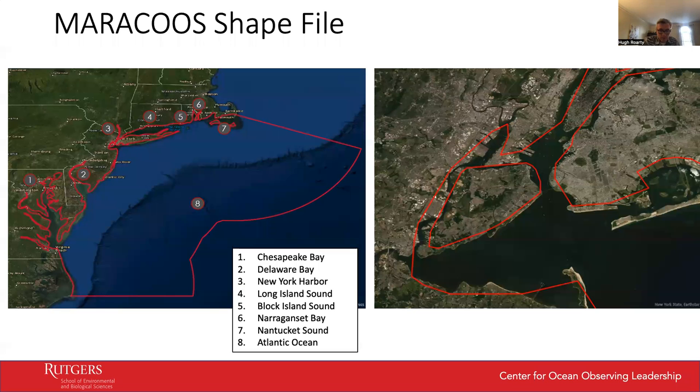So we received this shapefile on the left from IOOS that delineates the MARACOOS boundary, and we divided the shapefile up into these eight subregions as shown here. However, if you zoom in on the file, the resolution is very coarse, and this could lead to errors if we use the file to quantify the surface waters of the Mid-Atlantic.